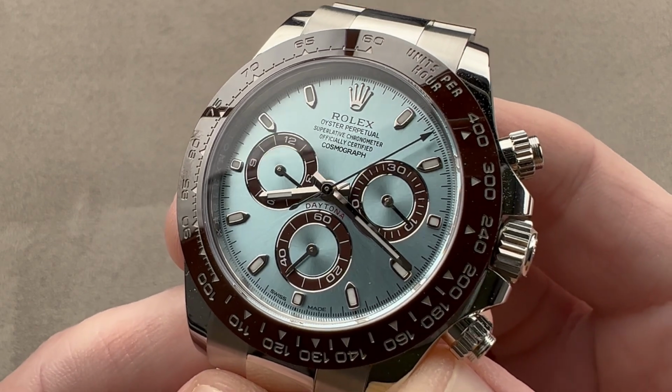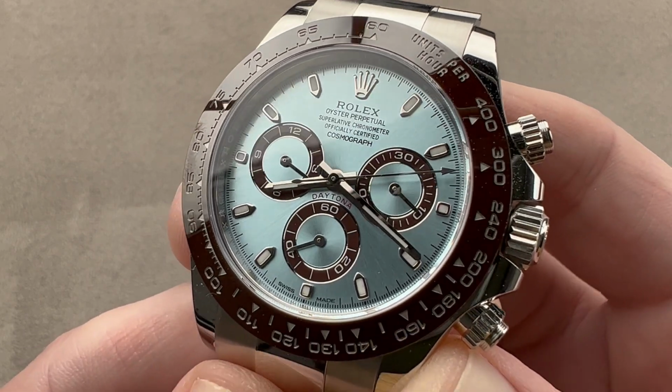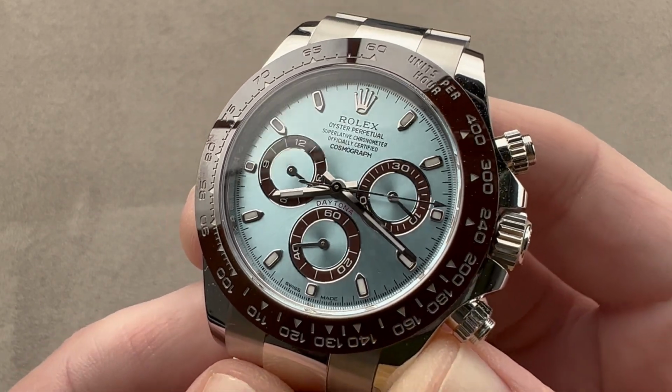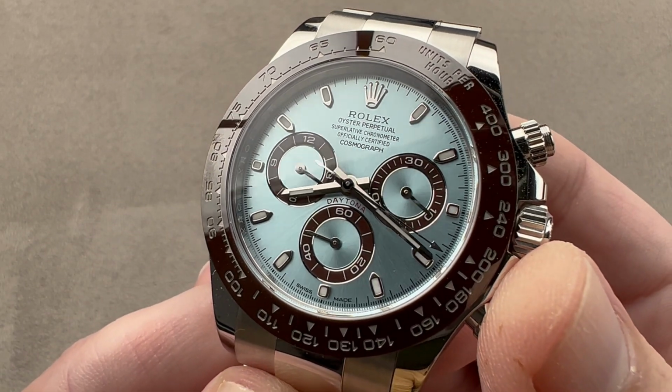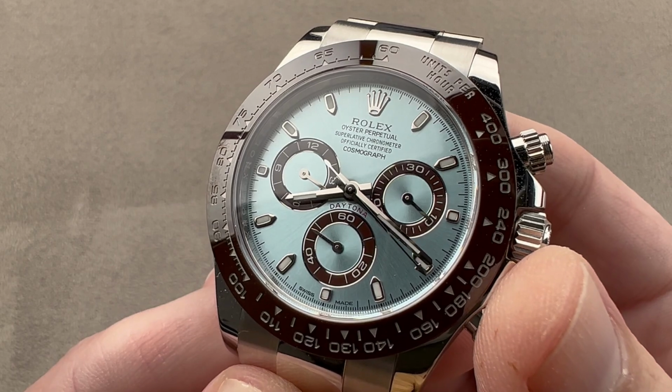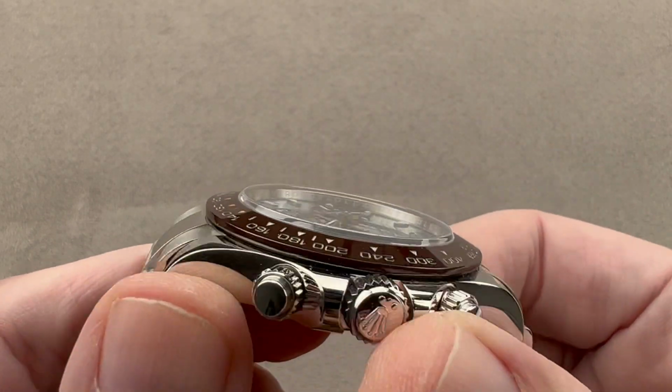Today, we reunite with an old friend originally launched in 2013. This is the Rolex Oyster Perpetual Cosmograph Daytona 116506, which was the first ever publicly available series production platinum Rolex Daytona.